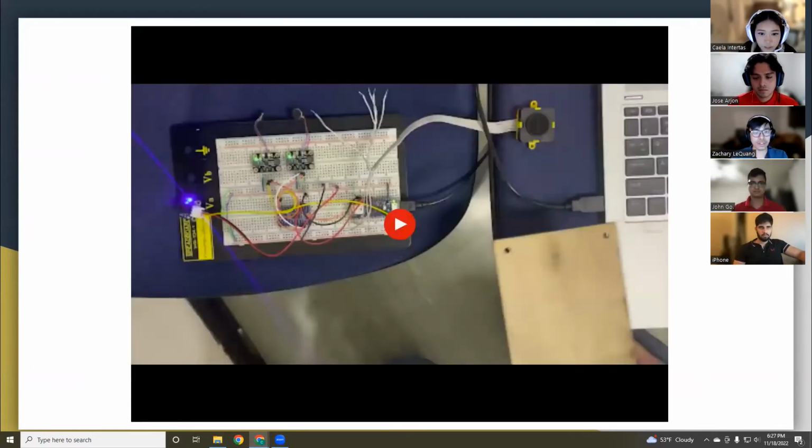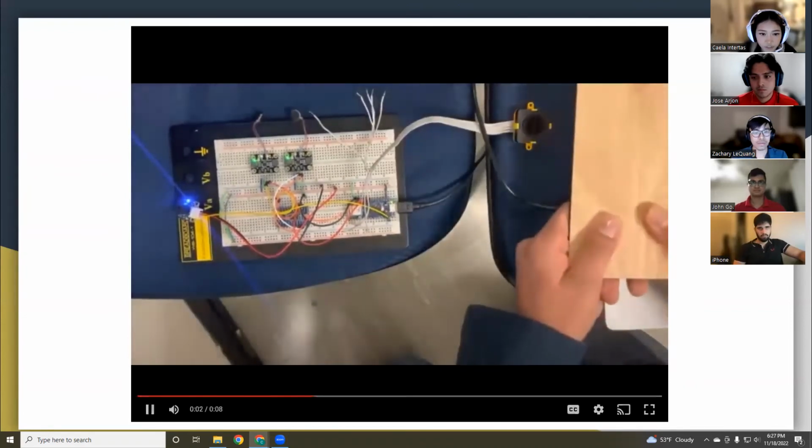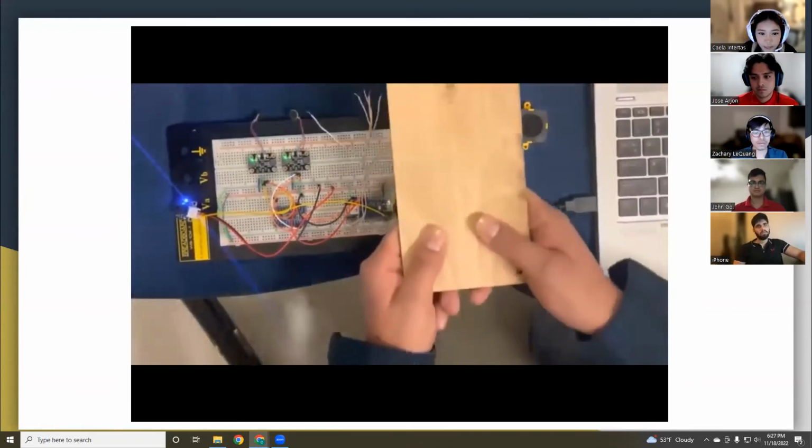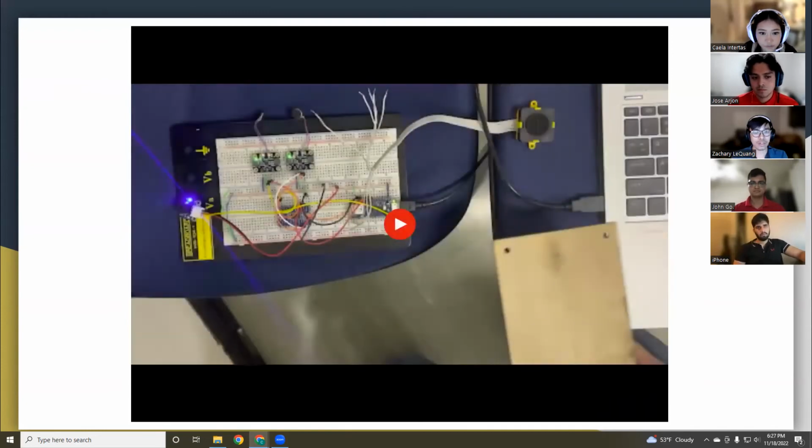And now we'd love to show you a sneak peek of what our smart cane can do. In the video, the buzzer and both motors will create feedback if an object is in front of it. If an object is only to the right, that motor will go off. And if it's to the left, only the left motor will go off.